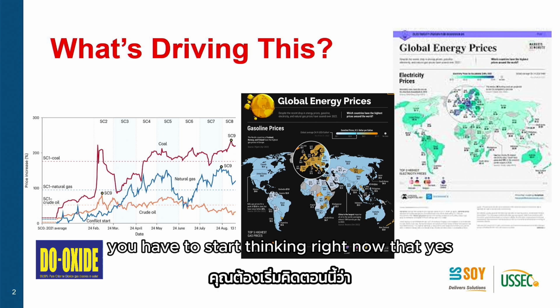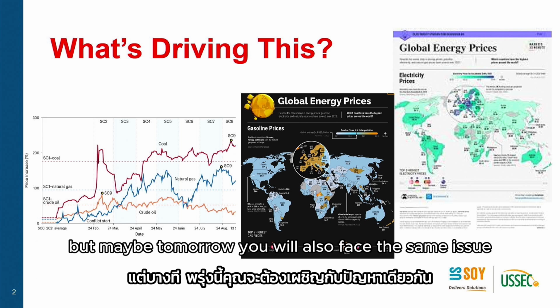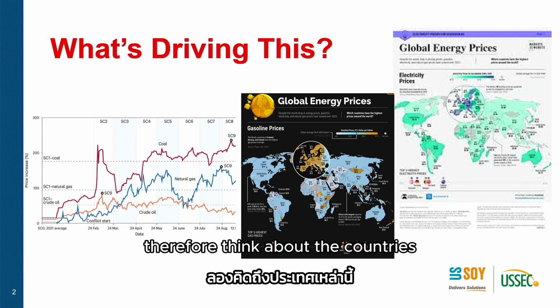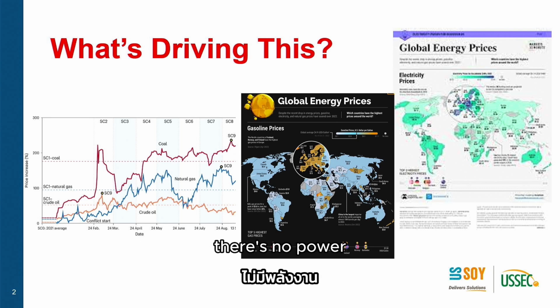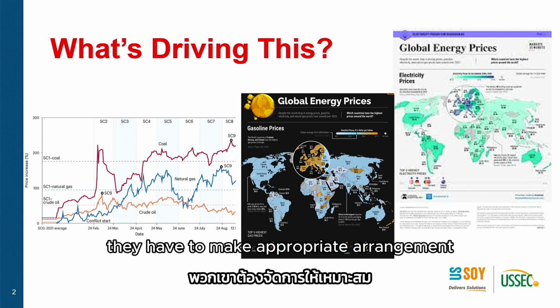Therefore, you have to start thinking right now that yes, today you have electricity, you have power, you have everything, but maybe tomorrow you will also face the same issue. Think about the countries that do not have power at all. They have 22-hour load shedding. There's no power. There's only 2 hours. They have electricity. They have to make appropriate arrangements.